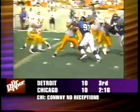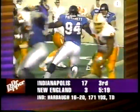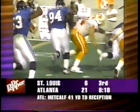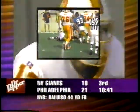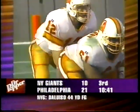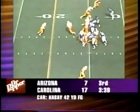Well, we talked about Dilfer before. He really isn't looking for many receivers. This time he's had success with Harper. He looks to Harper right away. He's not open. He finds nobody else, and he's on the run. 2nd and 10. No gain on the scramble by Dilfer.